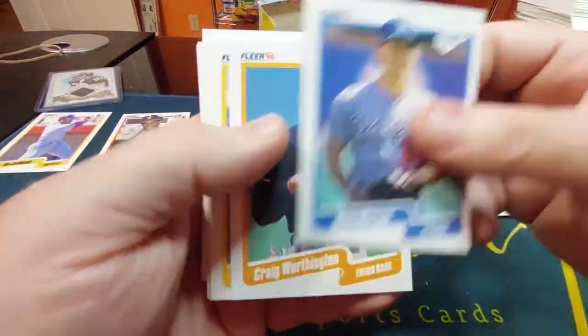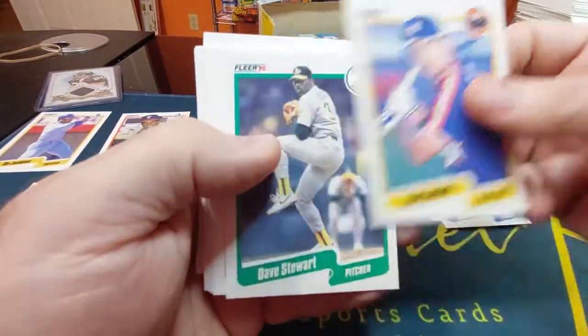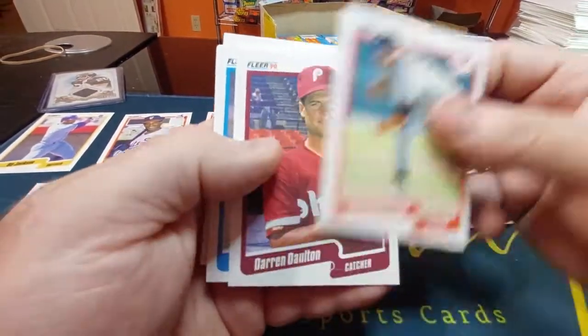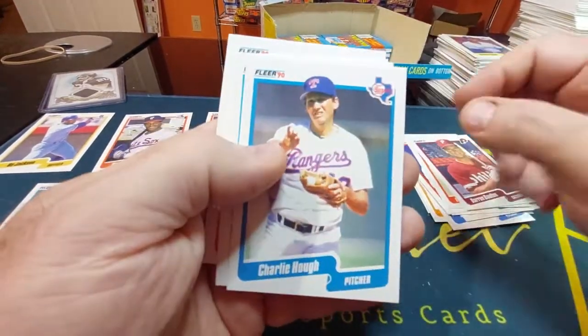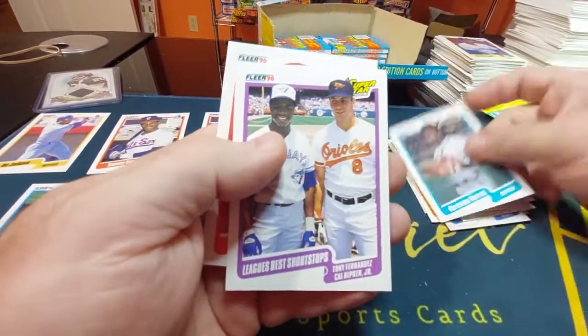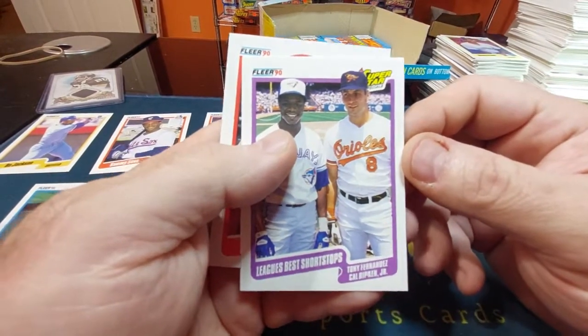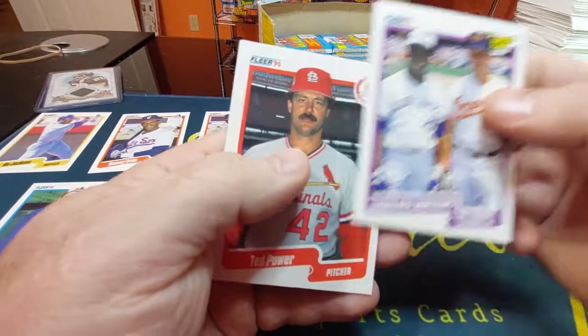Dave Beckman. Dave Stewart was a really good pitcher. Pitched in a lot of big games. Darryl Dawson, I remember him. Charlie Huff. Tony Fernandez, Cal Ripken Jr., the league's best shortstops. That they were.